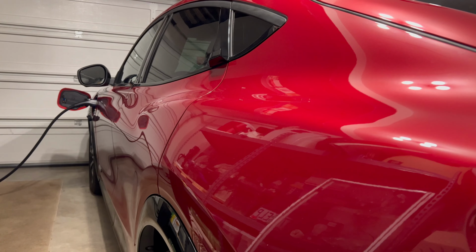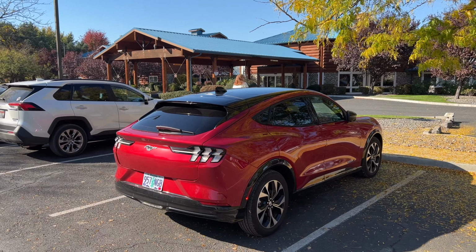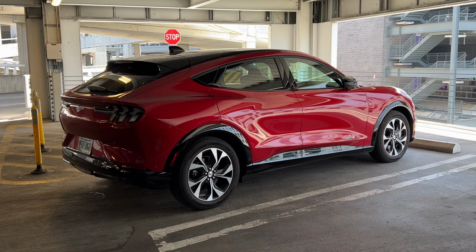Can we get another year of near $0 running costs? Will we get our major recall taken care of? Can we go another year with just one car for the two of us? Stay tuned for those answers.